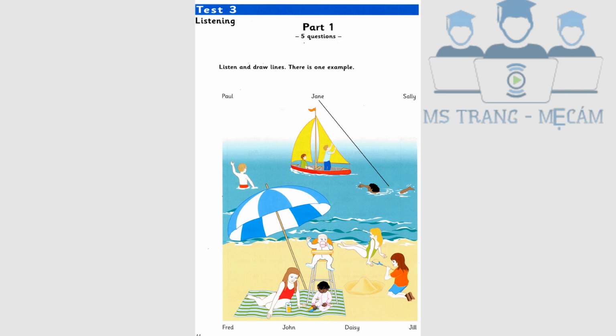Four. Has Paul got a brother? Yes. His name's John. Is John in the boat with Paul? No, John's only a baby. Oh, I can see him. He's in the chair. That's right. He's having a drink.